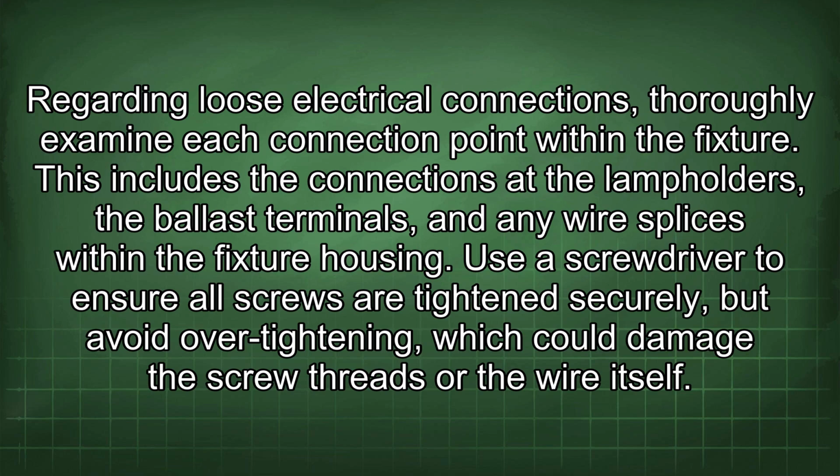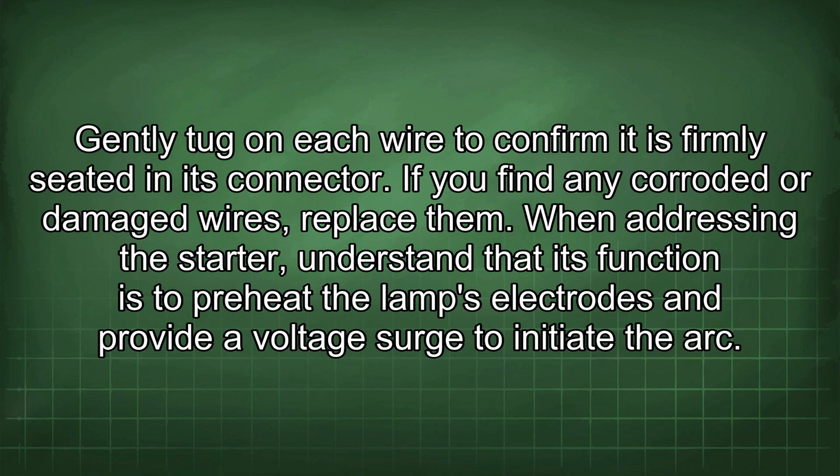Regarding loose electrical connections, thoroughly examine each connection point within the fixture. This includes the connections at the lamp holders, the ballast terminals, and any wire splices within the fixture housing. Use a screwdriver to ensure all screws are tightened securely, but avoid over-tightening, which could damage the screw threads or the wire itself. Gently tug on each wire to confirm it is firmly seated in its connector. If you find any corroded or damaged wires, replace them.